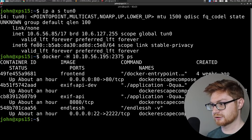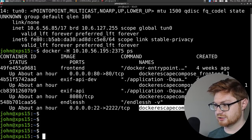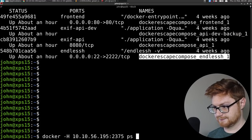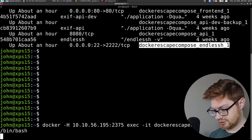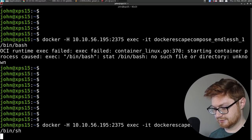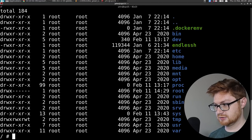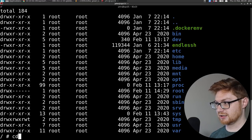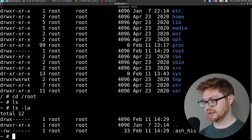Application Quarkus. Let's explore endlessh here. docker exec -it, that container name, /bin/bash. Doesn't have that. /bin/sh. whoami? Root. Is there anything worthwhile in this? Probably not. ash history.